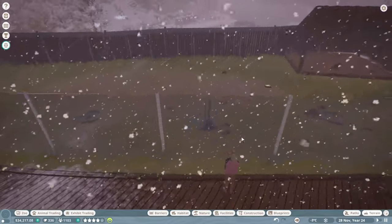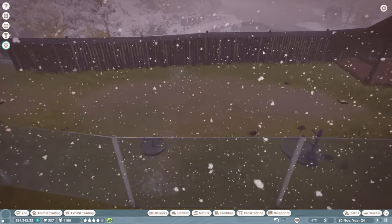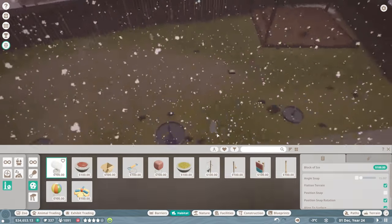If that's the case, I'll have to look into placing down another one like right there. Of course, we also need enrichment over here too. I need to get rid of some of the enrichment stuff from the peafowl area that doesn't belong there anymore. We can get a block of ice.